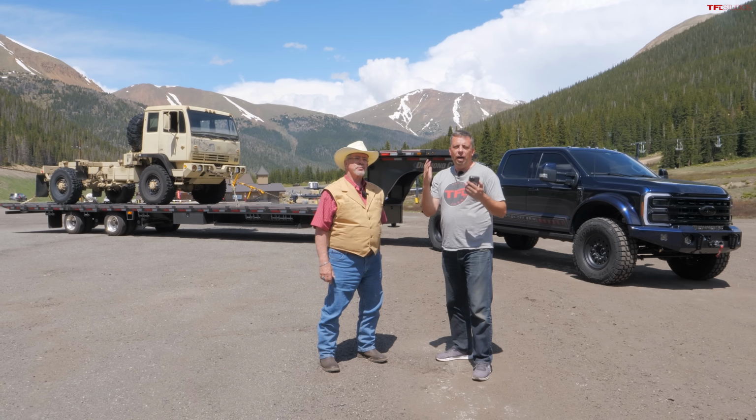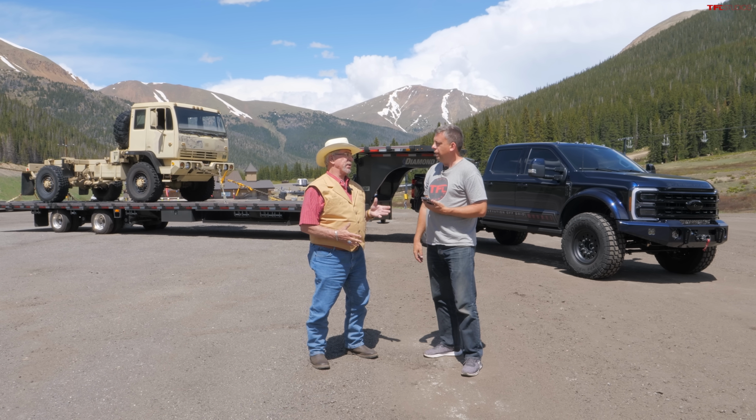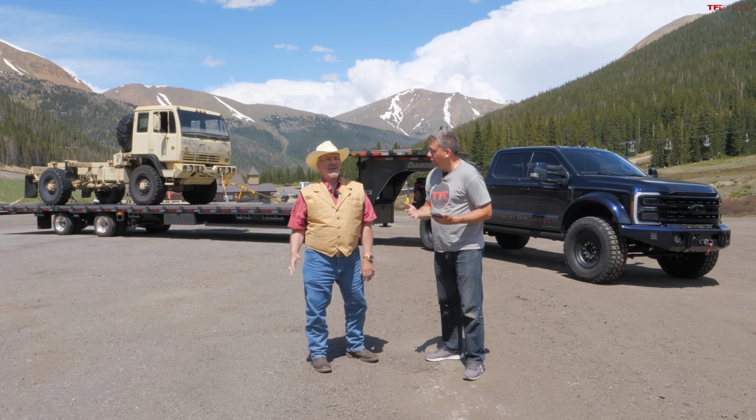As always, with an iGauntlet, we're using a 5-star rating to judge how well this truck did. So the first star is the downhill performance. What do you think? I think it's very good going downhill. This is a super loaded truck.